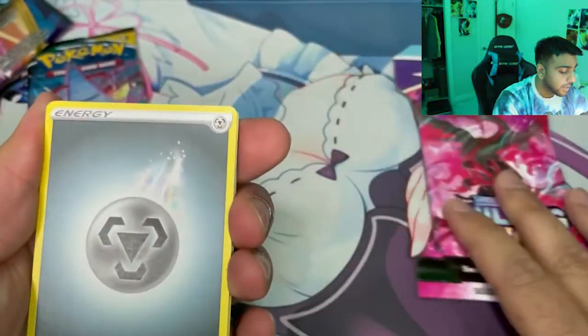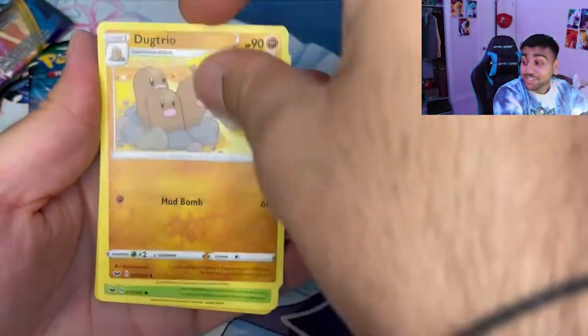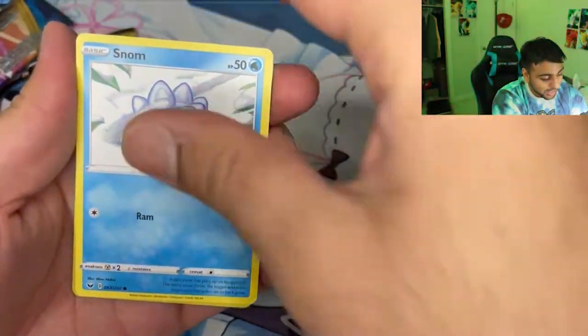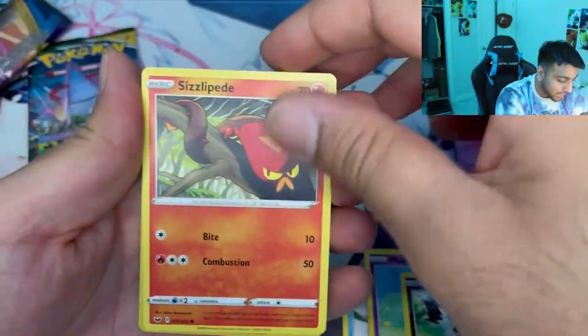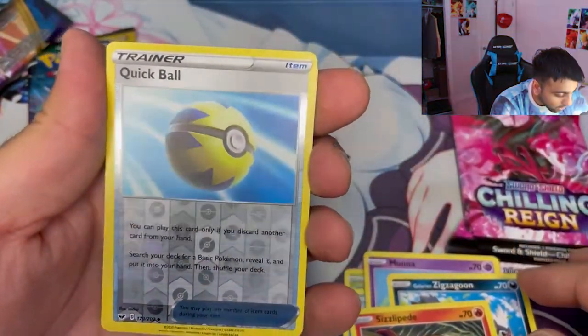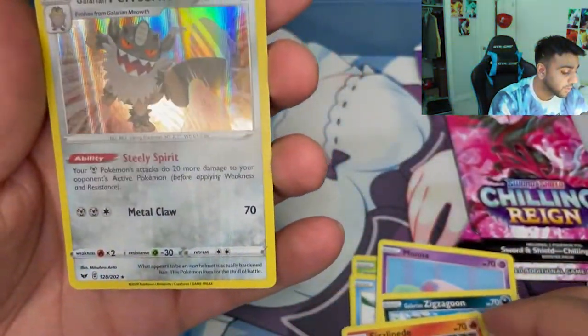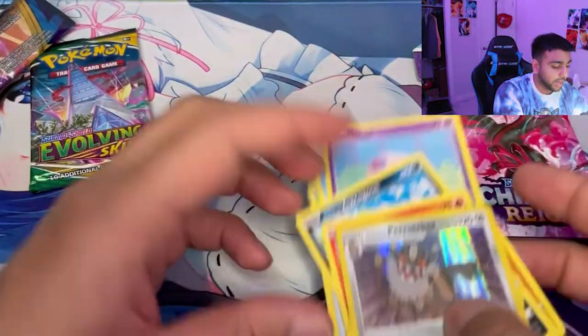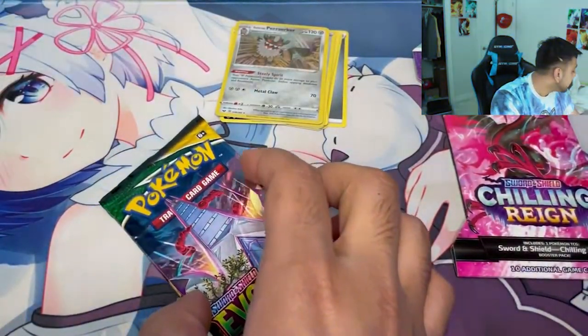Ba-bam. All right, Metal-type Energy, Energy Retrieval, Switch, Dugtrio, Grookey, Snom, Meowth, Galarian Zigzagoon, a Sizzlipede, a Holo Trainer, and we got a Holo Galarian Perrserker as our Holo Rare. That's the first pack. Let's get into Evolving Skies next.